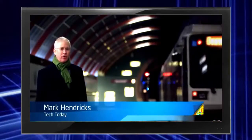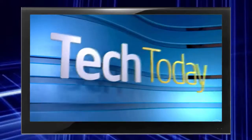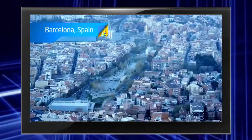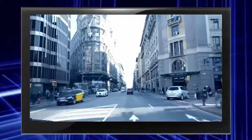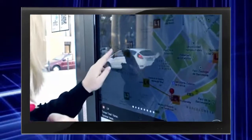On this journey, we're going to travel far and wide to show how the Internet of Things is changing the way we live. Let's begin in Barcelona, Spain, a beautiful metropolis with Mediterranean weather and historic architecture. This city is becoming a world leader in intelligent technology.